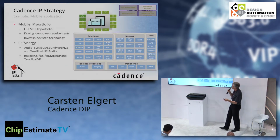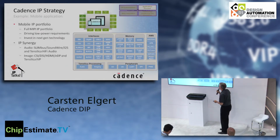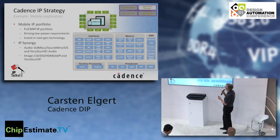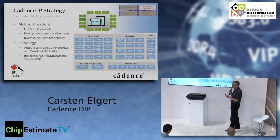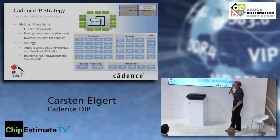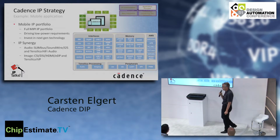And here we have, continuing with the example, mobile. That's where, if it comes to mobile, yes, we are covering the full MIPI portfolio. Meanwhile, we are focusing on driving low power requirements, because that's the key issue for the mobile people, that the battery will last. And we are investing into the next-gen technology by trying to make sure that we even drive the standards, not only follow the standards, but drive the standards.